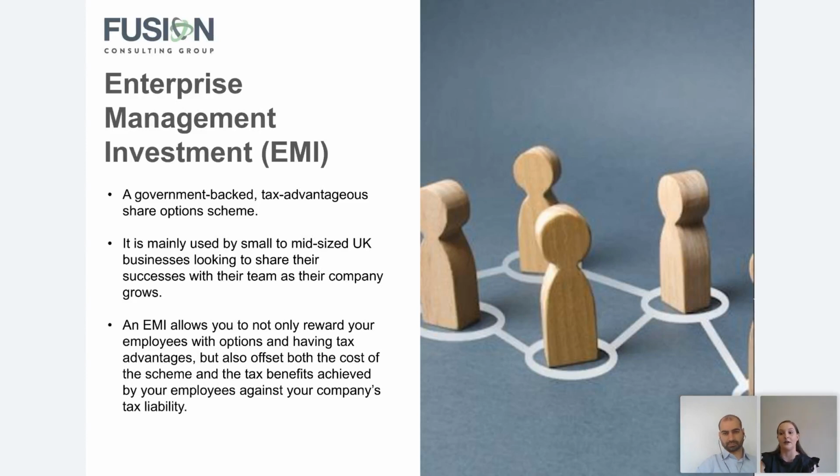EMI options should not be granted as part of a scheme or arrangement with the main purpose being to avoid tax. EMI options can be granted under scheme rules or by using a standalone EMI option agreement. EMI options are generally granted in exit-only schemes, whereby the option will be exercised by the option holder, the employee, upon such an occurrence happening, such as a takeover. They can, however, be granted in terms of a standalone agreement, in which case the option holder must exercise their rights before 10 years has passed.